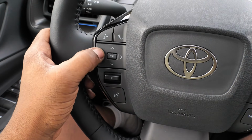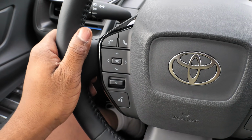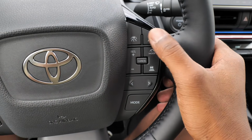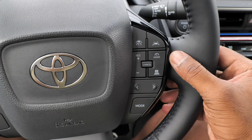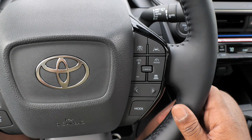The buttons on the left control some of the information display in the gauges, as well as some of the audio controls and voice control. The buttons on the right side control the cruise control functions, as well as the track forward and backward, and the source button on the steering wheel for the audio.